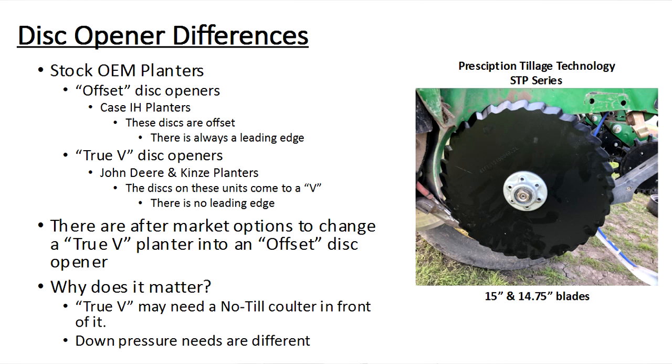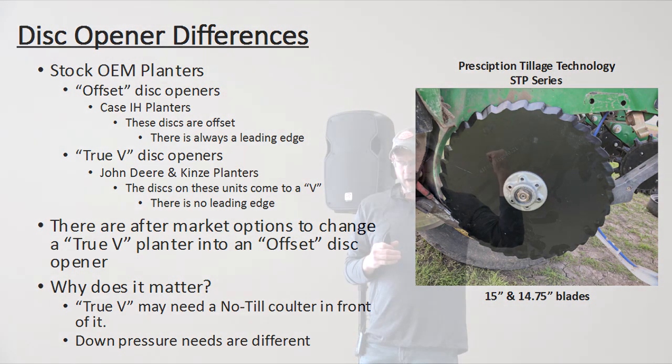So you tend to have a lot more issues keeping that unit in the ground when we're no-tilling or under heavy cover crops. There are options out there. The main one right now that I know of is the prescription tillage planter blades. One of them is 15 inches on the one side and 14 3/4 on the other. What that gives you then is a leading edge, and it's significantly reduced how much downforce I need to run on the planter in order to keep that planter unit at the depth I want. So we have some choices out here.